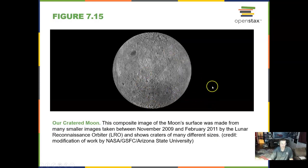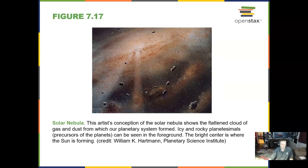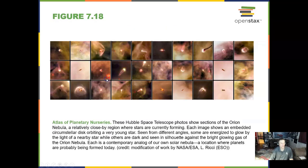Our moon has been cratered a lot over the years. We know that. And we can tell how old these things are by looking at radioactive decay. We believe that the solar system was formed about 4.5 billion years ago, per the solar nebula theory. And this shows it was a gas cloud with some ice and some dust, and it started to rotate and collapse and started to form everything.